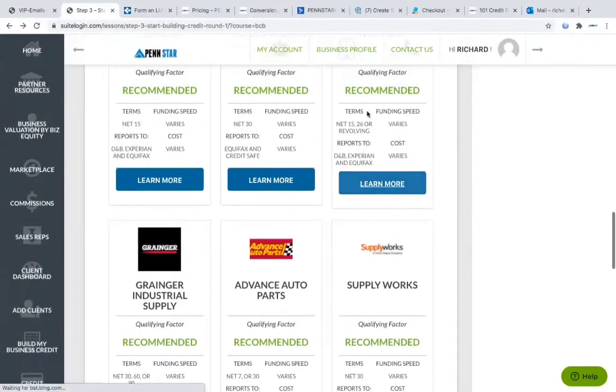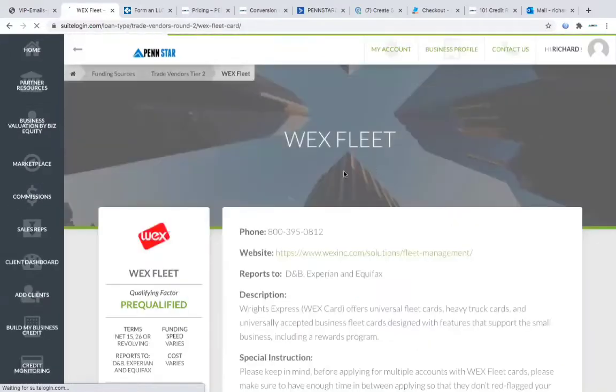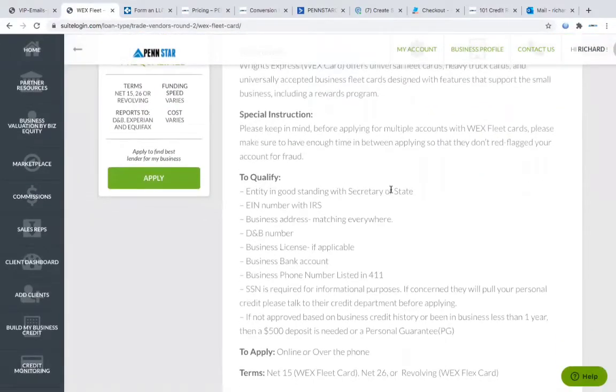Like I said, what's so good about us, we know exactly what everyone needs. Wexfleet is another one a lot of people go to. That's Granger right there. And we know exactly what it takes for you to qualify. You need to be in good standing with the Secretary of State. You need your EIN number. You need your business address to match everywhere, like we talked about before. And that's why it's before this, because if it's not matching everywhere, you won't get approved.